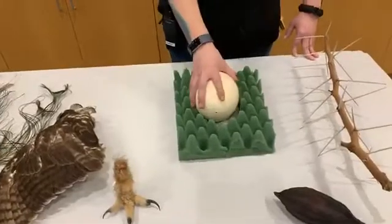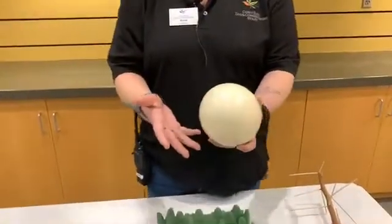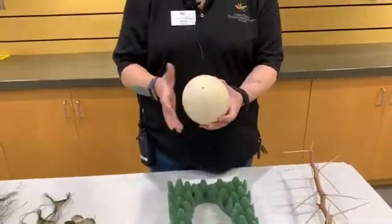You can also have special things like an ostrich egg here. And so this is really fun to be able to show people, like, we have ostriches here. This is from one of our ostriches here at Como Zoo, most likely Olive.